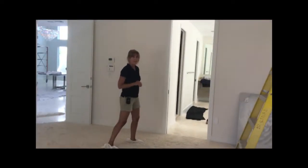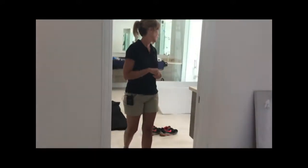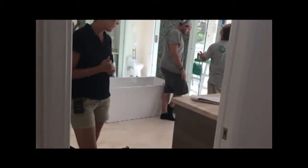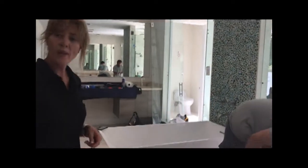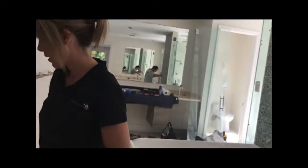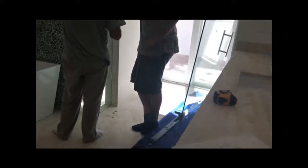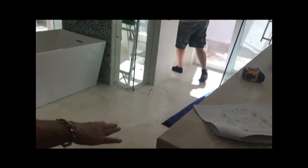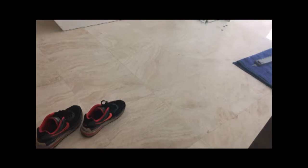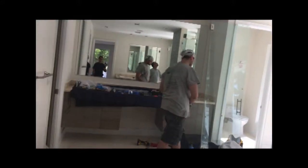Now, the shower glass guys are here finishing the glass in all the bathrooms, and you can already see how that's coming together and looking fantastic. And this just looks amazing. We've got travertine slabs as our countertops, and to go with the travertine tile. And I just love the way the shower came out and the freestanding tub. Just amazing. Check out this closet.